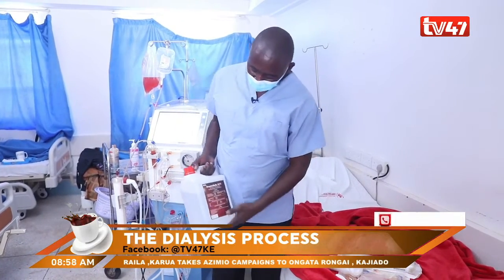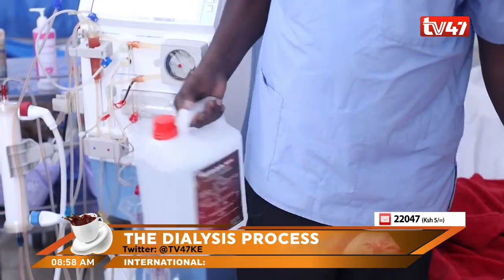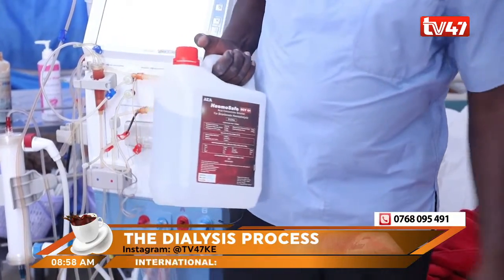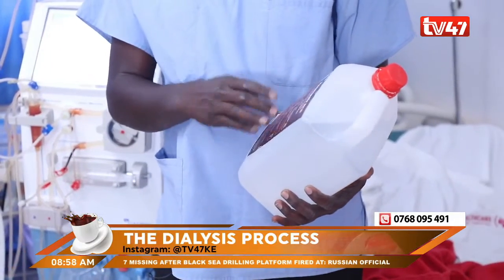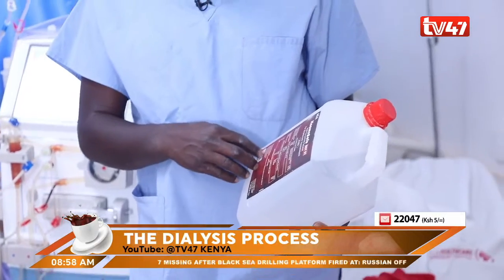That is water now. Acid concentrate, not water. This is not water. This is from a company. It's being manufactured by a company, and there are also some electrolytes incorporated in this fluid.